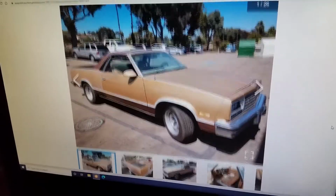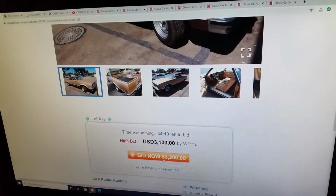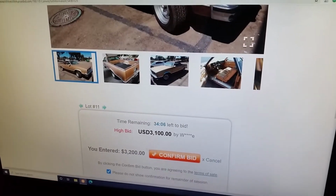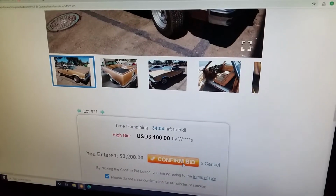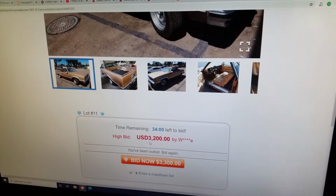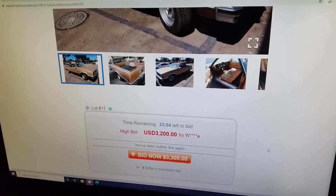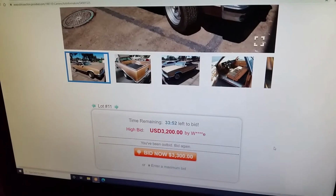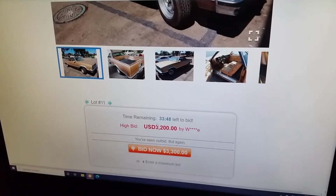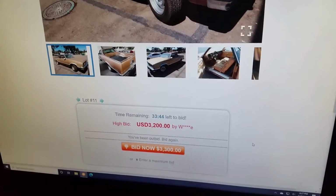Okay, so my next bid is going to be $3,200. That's where it's at now. So I'm going to bid right now. This is going to be my final bid. Okay, you entered $3,200. Confirm bid, and he bid $3,200. So he's a high bidder at $3,200. He bid $3,200 as well. So I guess what I'll do now, there's 33 minutes and 48 seconds to go. I'll wait and see if I want to decide to go higher.